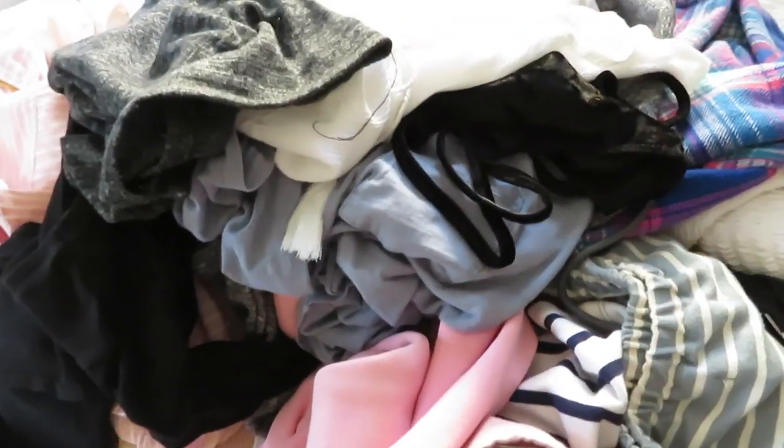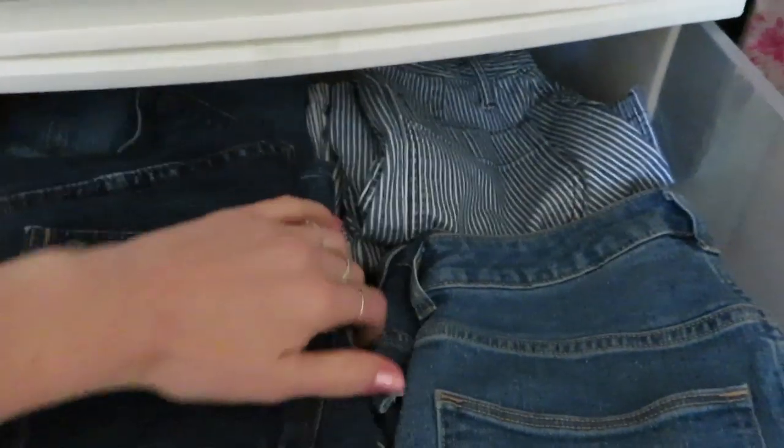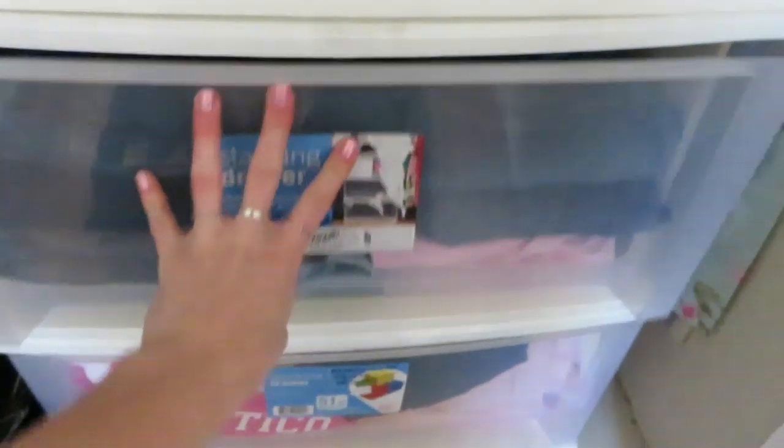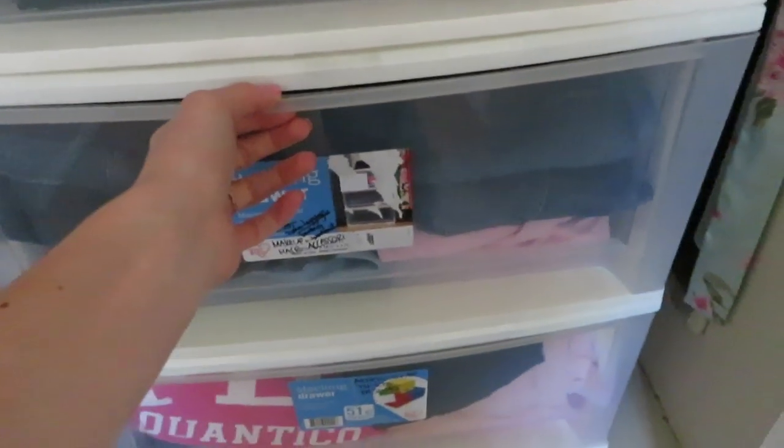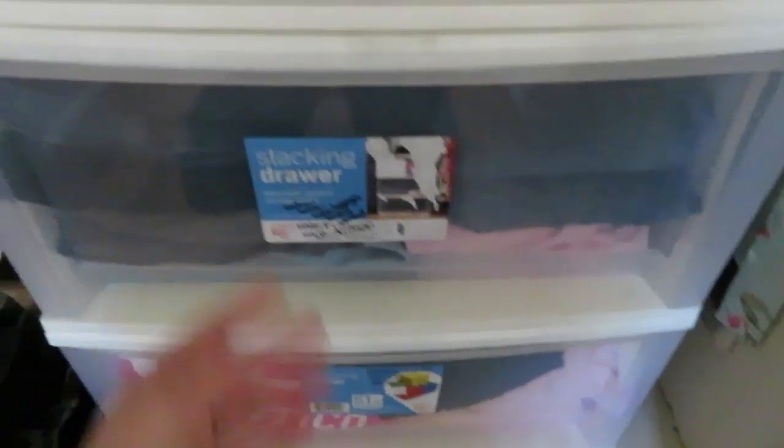So, holy cow. This drawer right here is all the shortened pants that I have. The left side is pants, the right side is shorts. And that's all I have, so that's pretty minimal in my opinion. It's like 8 pairs of pants and 6 pairs of shorts, which I think is pretty good.